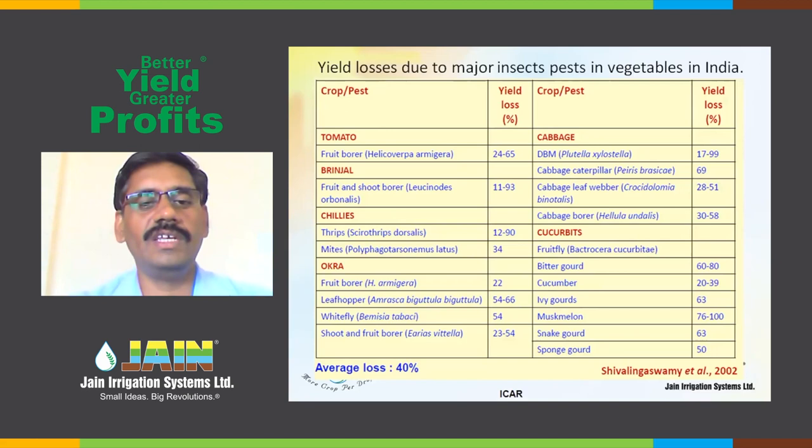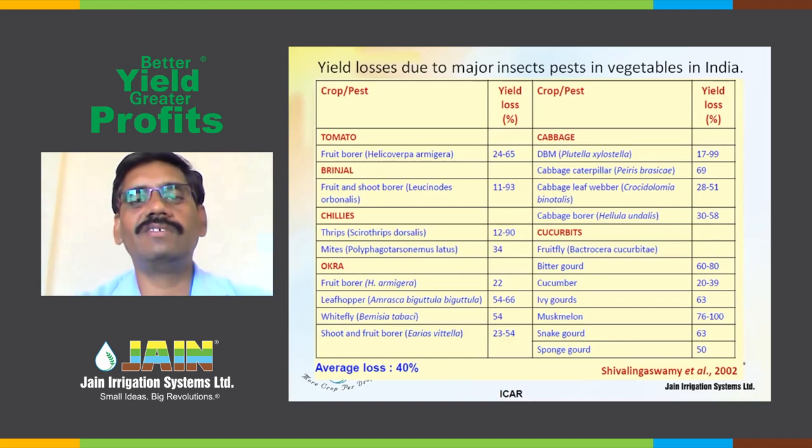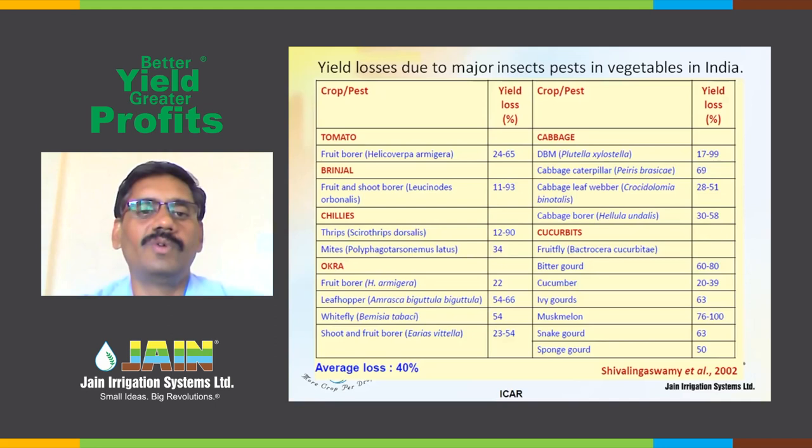In okra, fruit borer, 22%. If you combine all of them together, the average loss due to major insect pests is 40%. So even if you adopt the best planting methods, or apply a good fertilizer, good pesticide, good geometry, if you fail to do plant protection, you will lose on average 40% of the crop. So your revenue will be down by almost 40%, which is a great loss for the particular year.